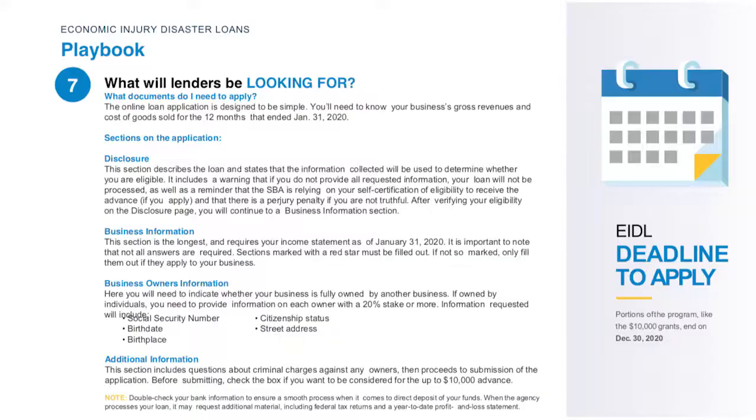I suspect they're going to loosen the EIDL requirements more and more with time, because this is a legacy loan program that is in place for all disasters. And this disaster in particular, I think, is unique. And if they treat it like PPP, I think they'll loosen up the requirements for personal guarantees for the larger amounts and collateral for the larger amounts.